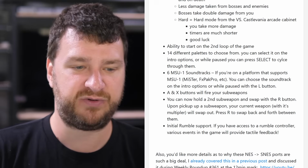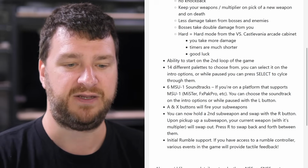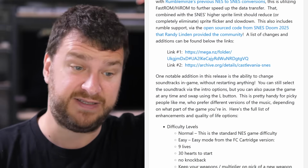There's also a couple other things, like you could hold a second sub weapon and swap with the R button, and you could access your other buttons with the X and A, I believe. So yeah, this is another awesome one.